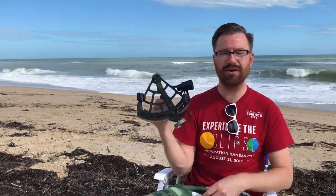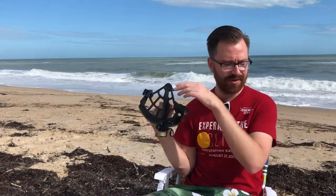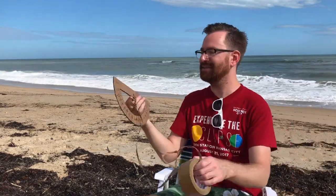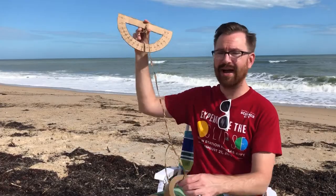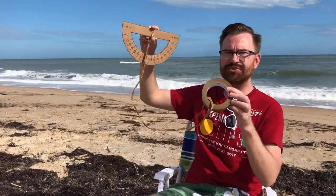Now, I did mention our sextant here. Of course, this is a very fancy tool that you can buy, but they are a bit expensive. But you can make a sextant at home, which I did, and I almost forgot to show it off, but I'm glad I just remembered. All you need is a protractor, so an angle measurement here, and a weight with a string.